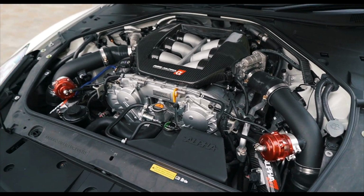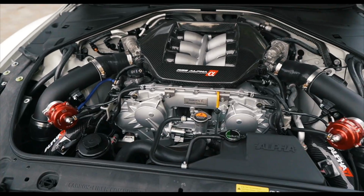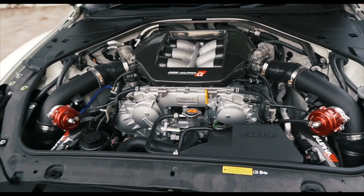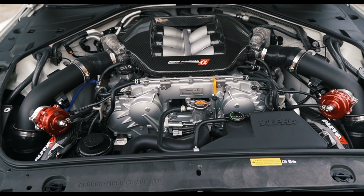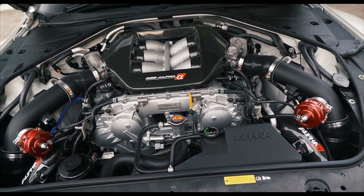Okay, so it looks pretty stock. Yeah, pretty stock. Very nice assortment of parts. I'm assuming that AMS was the go-to brand for you. Yes. Nice. For you finding these parts, why did you choose to go with AMS?